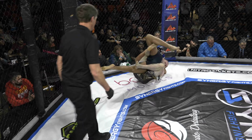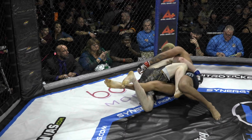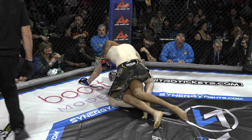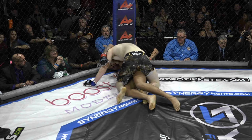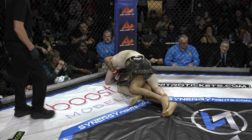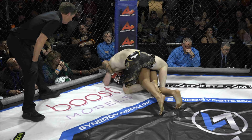And nice little outside trip of himself. If he turns his hips down to the mat, he can stay on top. Wow. That butterfly hook, though, from Alexander Yanos, preventing Daylon Loonsfoot from coming up on top and securing the mount of his own. You see Cummings giving the final instruction, telling his fighter to go, go, go. 10 seconds left in the fight.